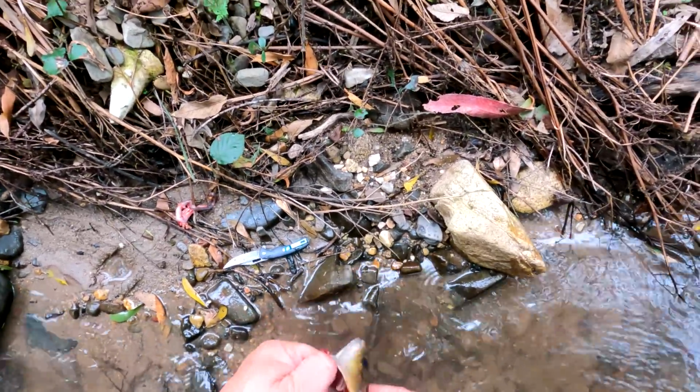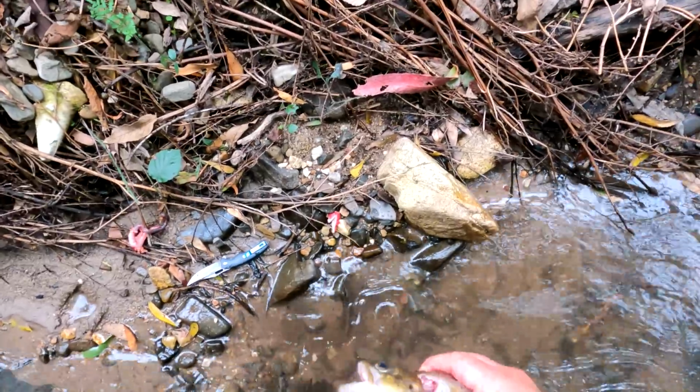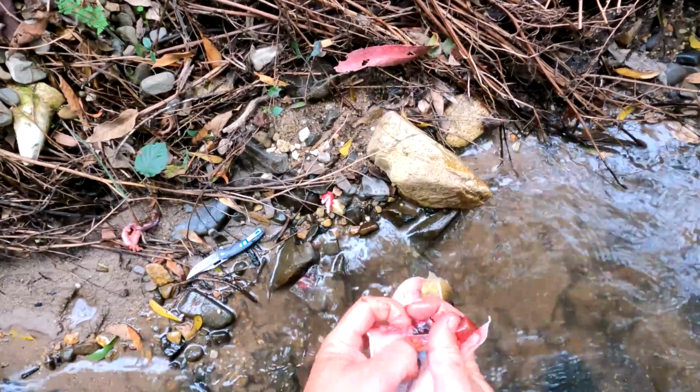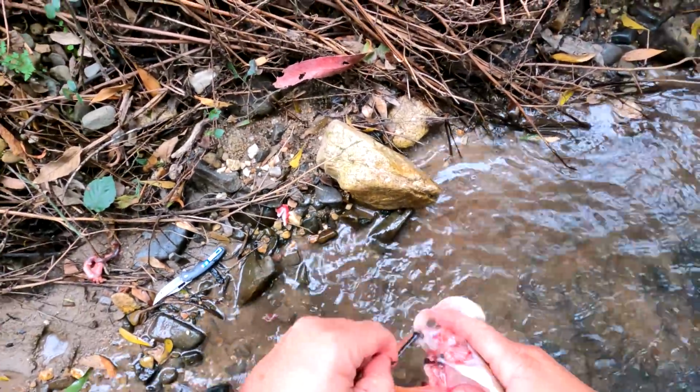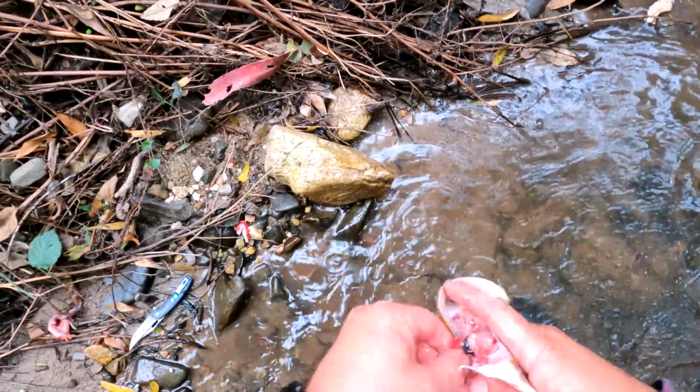So I'll get all the guts out. It's not the biggest fish, but out of a little stream this size, it's not a bad brownie. Always very important to make sure you get the gills out.